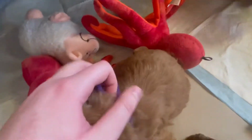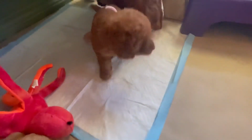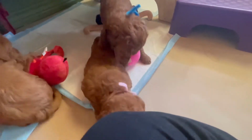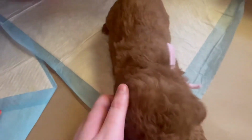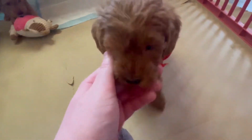Look at that baby. That is Purple Girl, and she is the lightest color of the litter. She's kind of got short little ears, but she's got that beautiful teddy bear face. So she's still considered a red or a dark peanut butter. And right there is the curly one of the litter. That's Light Pink Collar Girl. Look at that face. Look at that little chocolate nose. We have a lot of chocolate noses in here.